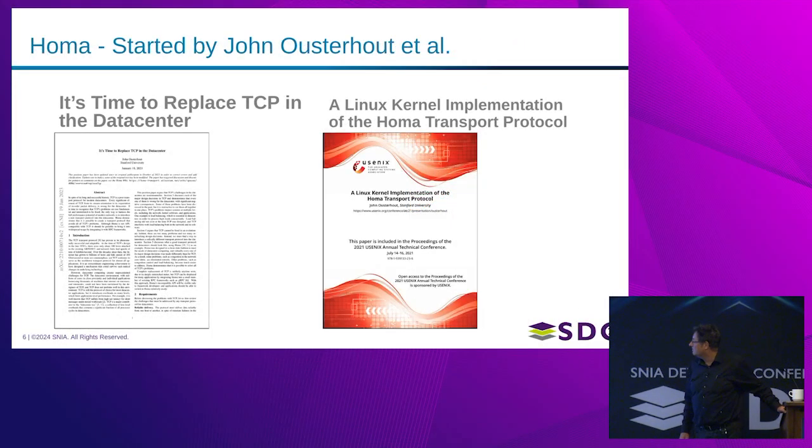The second one is a bit more recent, which is when John took a break and implemented the Homa protocol as a Linux kernel module. It's open source by now, and it has some strengths, some weaknesses. We're going to talk about some of those. And that Homa module, as we call it, was for us kind of a golden reference to do all the experiments with.